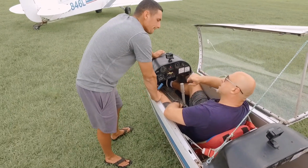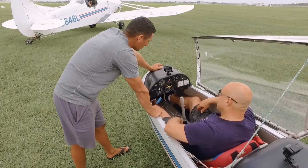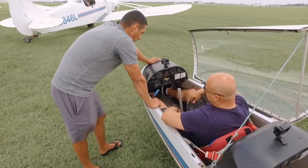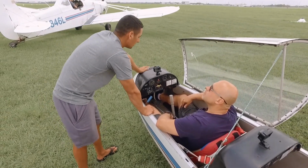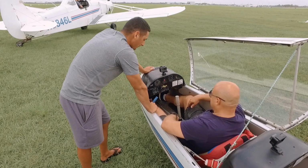We don't have any headsets, so we will just talk normally. We can hear each other quite fine. It's nice, especially once we release, it's very quiet in here. So that's our release there. Obviously I'll be in the glider with you, but if for any reason the tow plane starts moving and you see that I'm not in there or anybody else, release it. Just release, disconnect. You don't want to go up there, right?